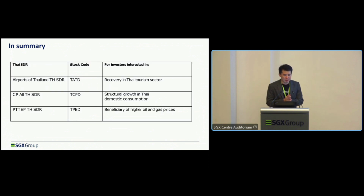So as a recap, the three names that we went through: Airports of Thailand, stock code TATD. Effectively, this will be for investors who are interested in the recovery in the Thai tourism sector. CPO under the stock code TCPD for investors who are looking at the structural growth coming through from the Thai domestic consumption. And for PTTEP, the oil and gas company that we discussed, if oil prices go up sharply, if gas prices go up very sharply, then this is a company that can potentially benefit.